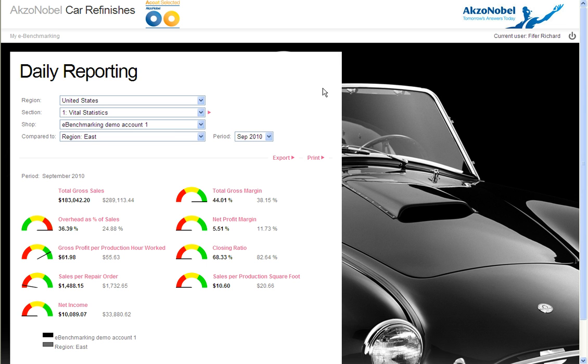This is the daily reporting page, which is the first screen you see once you have logged in with your own personal credentials. We are currently set up for a demo account, and we are comparing ourselves to the East market, and these comparisons are shown down here.